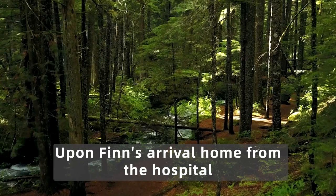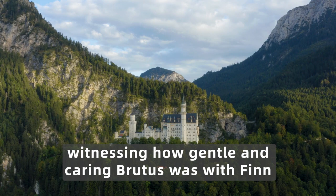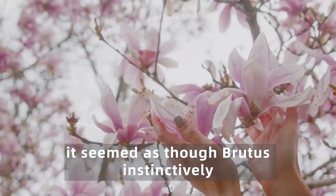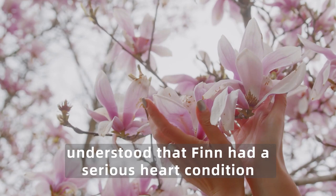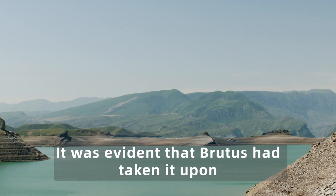Upon Finn's arrival home from the hospital, the parents initially had reservations about allowing the large dog, Brutus, near the baby. However, witnessing how gentle and caring Brutus was with Finn, they couldn't help but acknowledge the special bond forming between them. Despite their initial concerns, it seemed as though Brutus instinctively understood that Finn had a serious heart condition, as he diligently watched over the baby. It was evident that Brutus had taken it upon himself to become Finn's guardian.